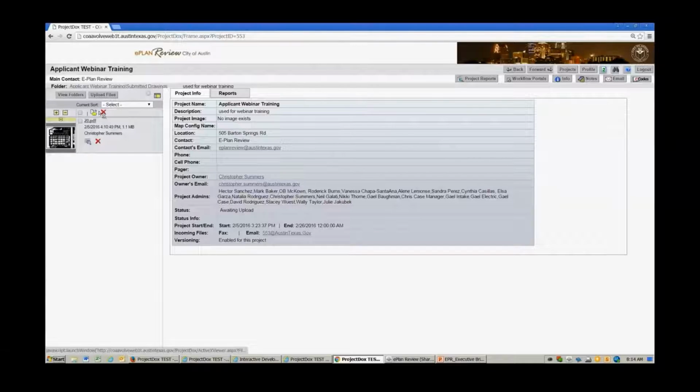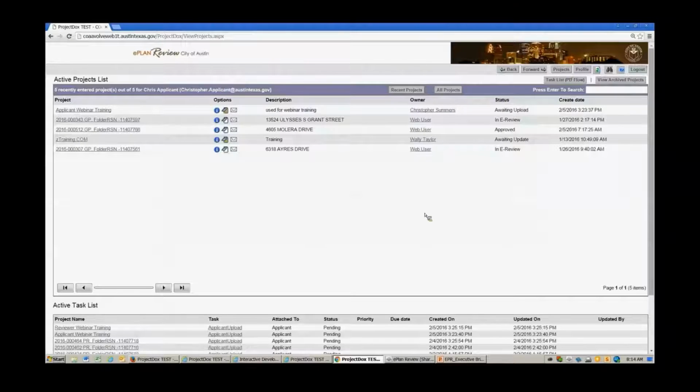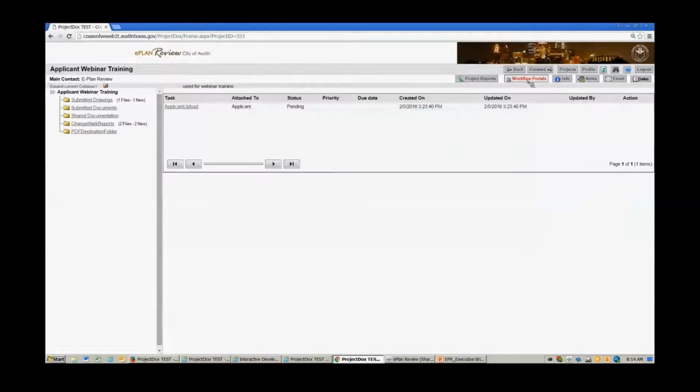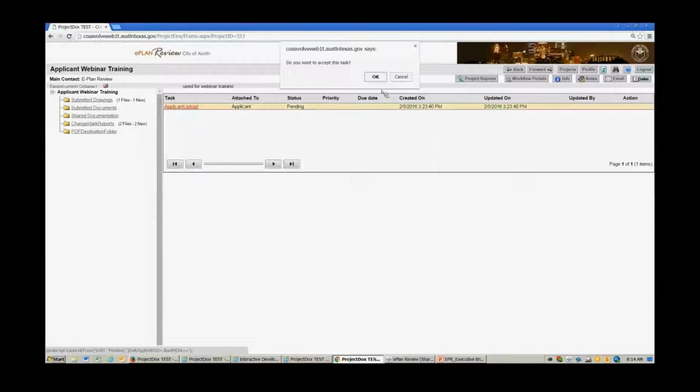So you as an applicant, when you get your invitation, this is what you'll do. You'll come in, you'll open up your task. So first you accept your task, then you'll do your task. So let me go back to our task list here so I can show you what that's like again. I click on workflow portals to see all my tasks. There is my task. So I can actually open this up. So it asks for confirmation. Do I want to accept this task? I say yes.